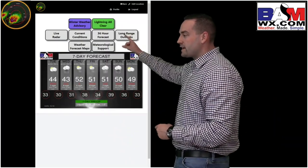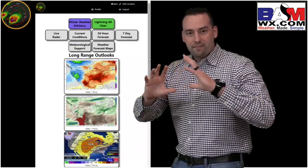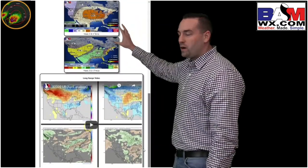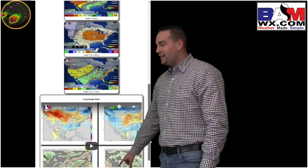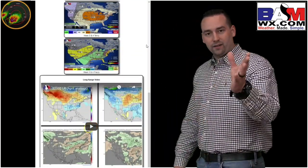You'll also have access to the long-range outlooks. Keep in mind we're sampling the all-in package, so this is you getting everything here. Our long-range packages will include our week 1, week 2, and week 3 and 4 outlooks. Those are updated every day. And then at the bottom, you can click play for our latest long-range video forecast, again updated every day.